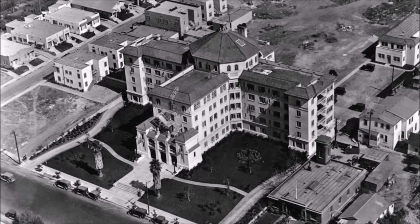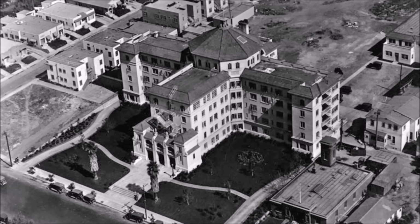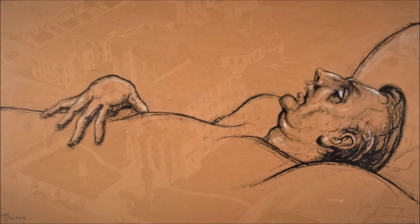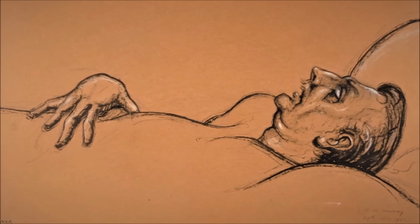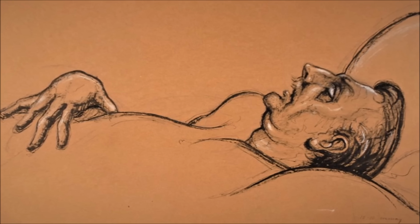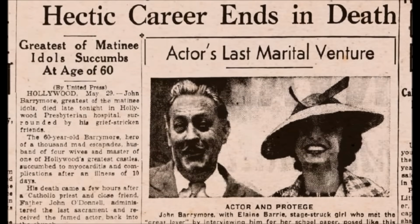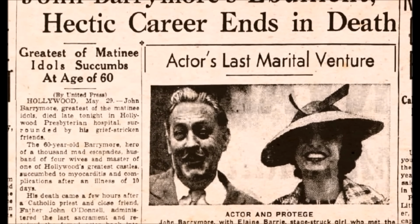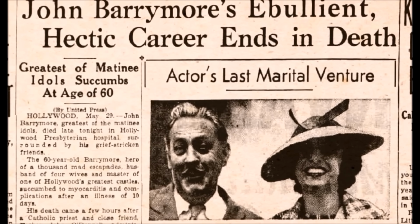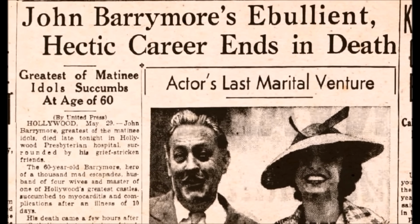A few months after the film's release, John collapsed during rehearsals for a radio broadcast. He was taken to Hollywood Presbyterian Hospital, where he lingered in a semi-conscious state. A few days before the end, artist and fellow Bundy Drive boy John Decker made this charcoal sketch of his dying friend. The great profile passed away on May 29, 1942, at the age of 60. But as with all things Barrymore, the story doesn't quite end there.